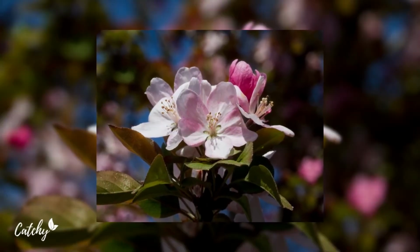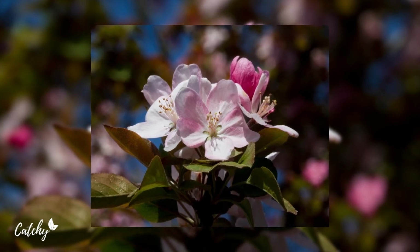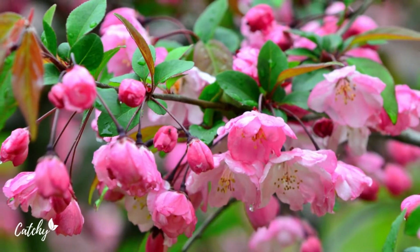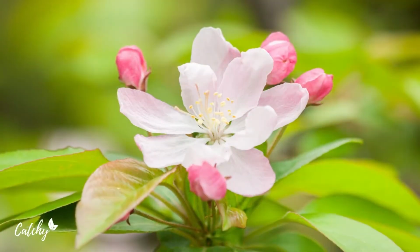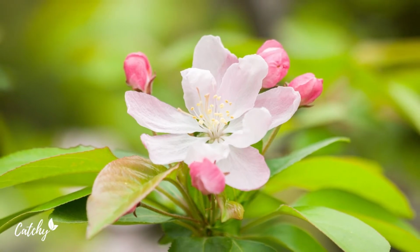Crape myrtles grow in hot, dry climates where many other flowering trees do not. They stand up to drought. Crape myrtles are winter tolerant in USDA hardiness zones 6 to 9.